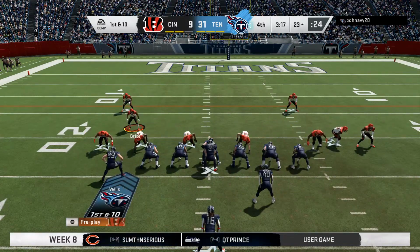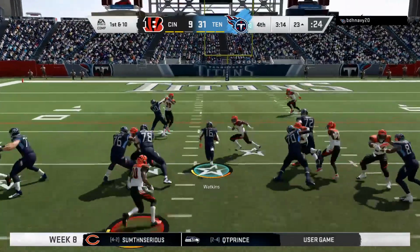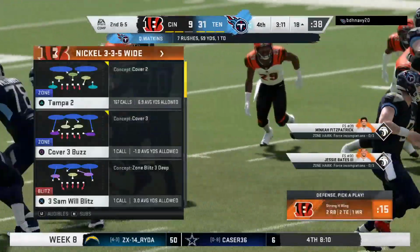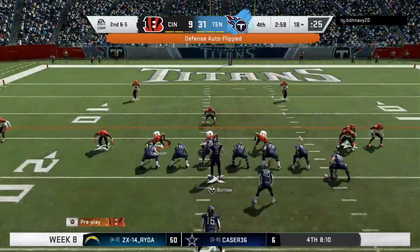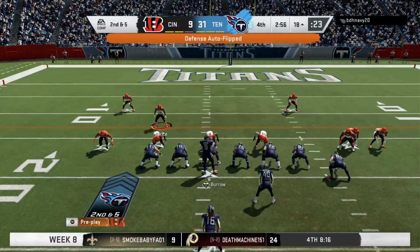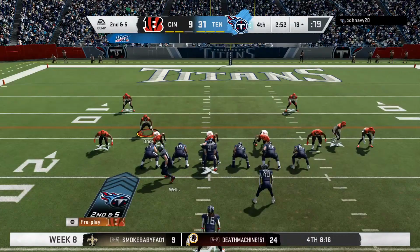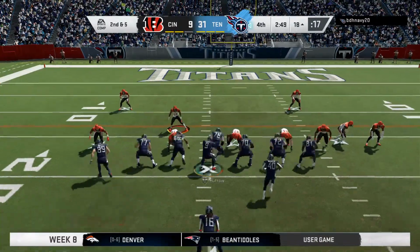They'll run on first down. It's Watkins, and they'll bring him down at the 18-yard line. Give him 5 on the carry there, and it'll be second down. It's a gain of 5. Brings up 2nd and 5 at the 18-yard line.